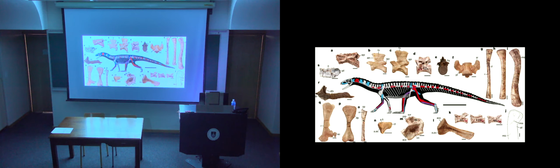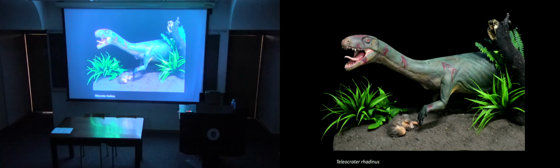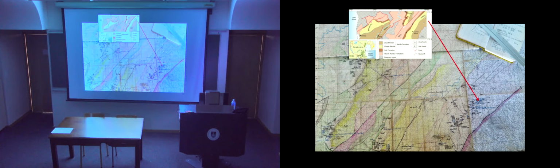and all those colored elements in there are what we have of this animal. So we've got a pretty good idea of what it looked like. It's called Teleocrata radinus. The paleontologists from the States named it this. And it's obviously a carnivore. It's in the dinosaur lineage. It's an archosauromorph, not an archosaur. So it's going to become a dinosaur later on. But this was a time when the archosauromorphs ruled the world, not the archosaurs, not the dinosaurs.